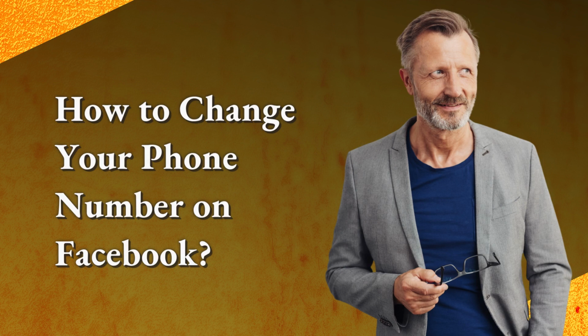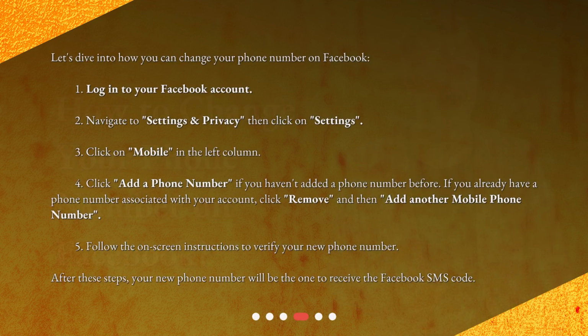How to change your phone number on Facebook? Let's dive into how you can change your phone number on Facebook. 1. Log in to your Facebook account. 2. Navigate to Settings and Privacy, then click on Settings. 3. Click on Mobile in the left column. 4. Click Add a phone number, if you haven't added a phone number before. If you already have a phone number associated with your account, click Remove, and then add another mobile phone number.